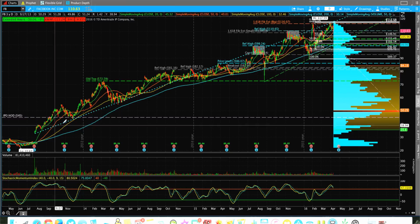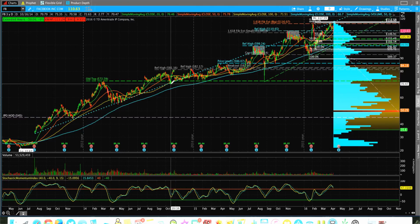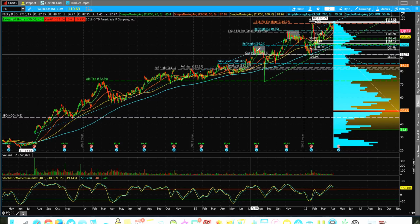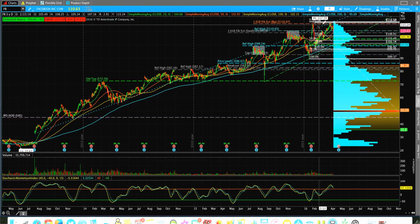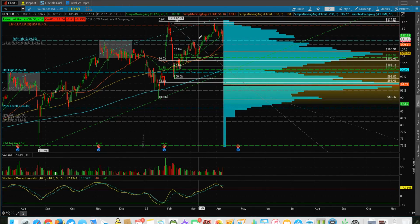Anytime, as you can see, we've spent time on it recently. It was support for a while, then it became resistance, and any moves above it have been, I guess, resistant. Simple. I'm going to use it that way until it doesn't work that way.